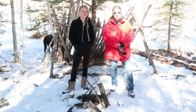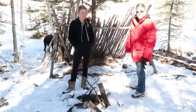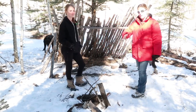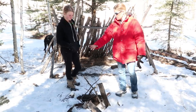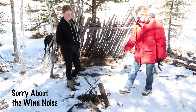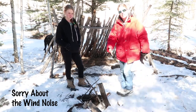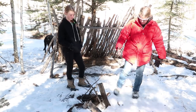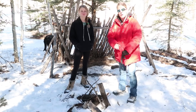Okay, so what we're going to do is clear this whole area out and figure out the best position for the fire. I want it a little bit more centrally located. Currently we have it a little more to this side, so we're going to bring it a little closer in and dig out some of the snow. It's pretty solid. So we'll dig out some of it, just get the area where we want the fire pit to be.